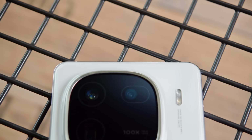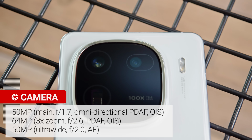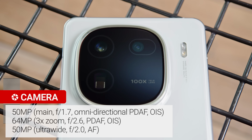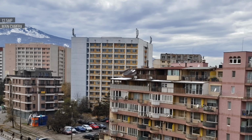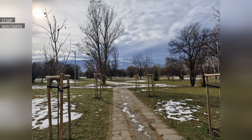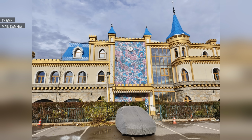For cameras, the iQOO 12 has a 50-megapixel main cam, a 64-megapixel 3x telephoto, and a 50-megapixel ultrawide camera. The main camera's 12.5-megapixel photos are nicely detailed and sharp, with pleasant-looking processing. You also get great dynamic range and contrast. The colors are a notch more saturated than reality, but not over the top.